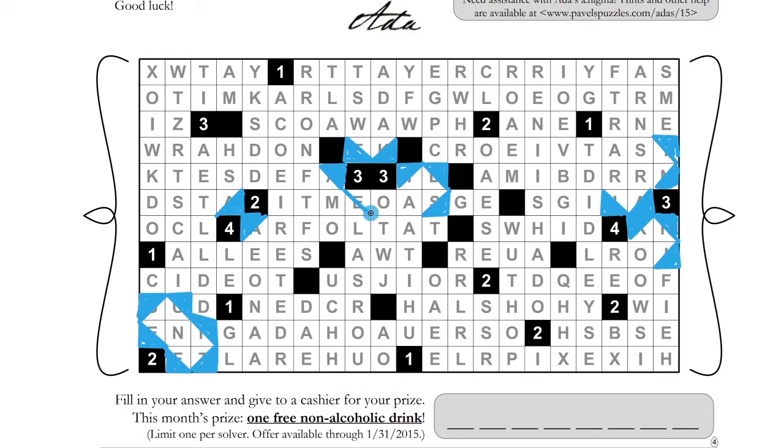This three went like this, and this is continuing this way. And that would be going that way. These would then have to split off like this, and like that. I don't see an issue with that. Feels a little too symmetrical, but nothing prohibiting that.